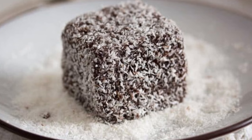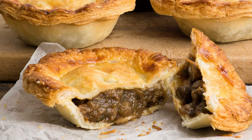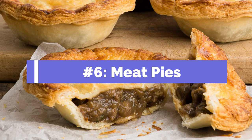So if you had to pick one cake-like food to eat, then go with the lamington. Great snack, great cake, it's very delicious, it's really one of my favorite Australian foods and snacks. You go for it.